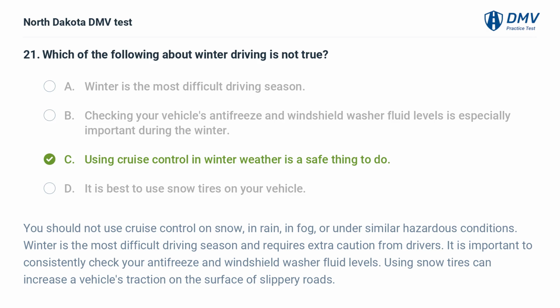C. Using cruise control in winter weather is a safe thing to do. You should not use cruise control on snow, in rain, in fog, or under similar hazardous conditions. Winter is the most difficult driving season and requires extra caution from drivers. It is important to consistently check your antifreeze and windshield washer fluid levels. Using snow tires can increase a vehicle's traction on the surface of slippery roads.